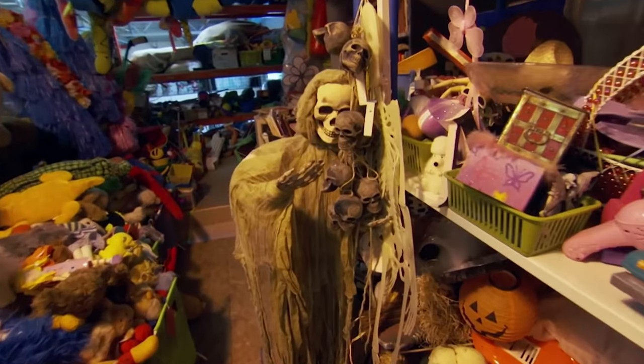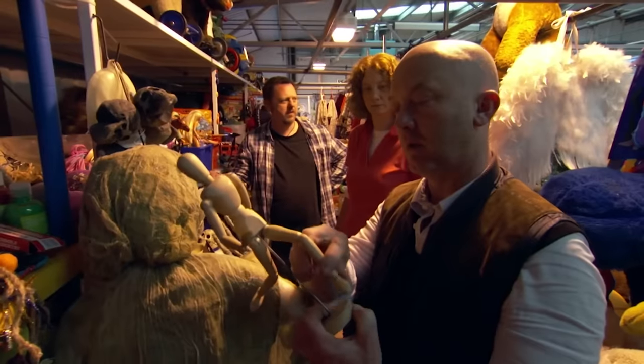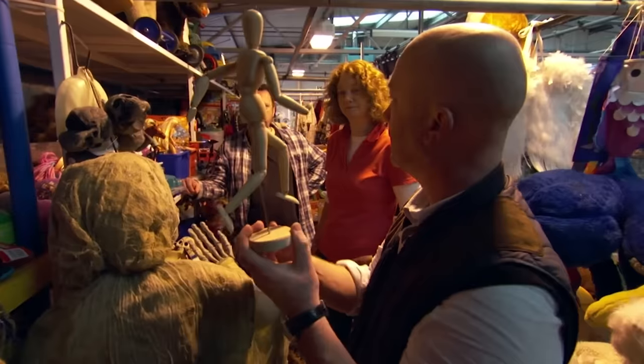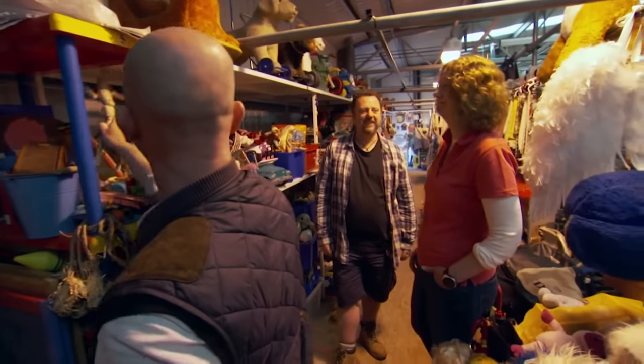Oh, I like these. These are called lay figures. This is a new one, unfortunately. If this was a real one, I'd be foaming at the mouth trying to buy this. They do, they're extremely fashionable. I love them. You don't have any more sort of mannequins or things like that?